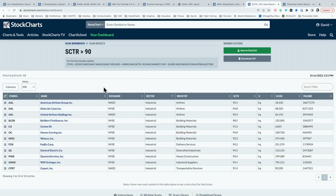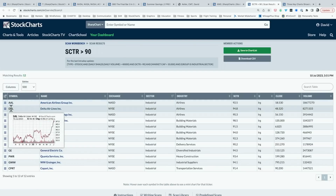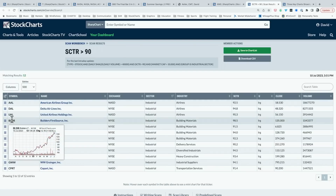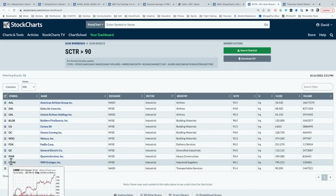Here's the list of names that was returned when I ran this about 15 minutes ago, and you can see it's things like airlines, right? American, Delta, United, all popping up here. Builders FirstSource, BLDR, which has at times been the top ranked stock in the entire large cap space, now down to the 98th percentile, still pretty strong. You'll see GE, FedEx, some of the names we've been highlighting recently, WW Grainger, an industrial supplier.